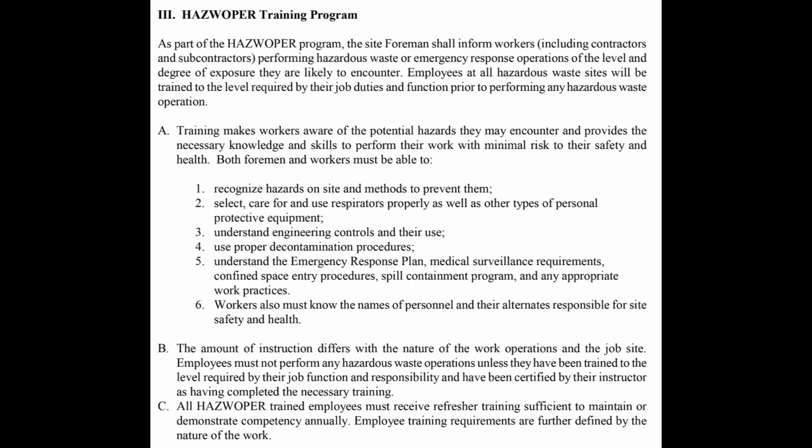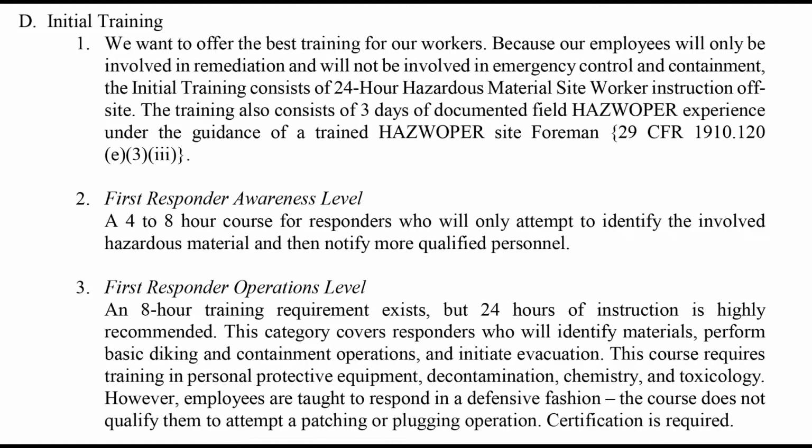C, all HazWoper trained employees must receive refresher training sufficient to maintain or demonstrate competency annually. Employee training requirements are further defined by the nature of the work. D, initial training.